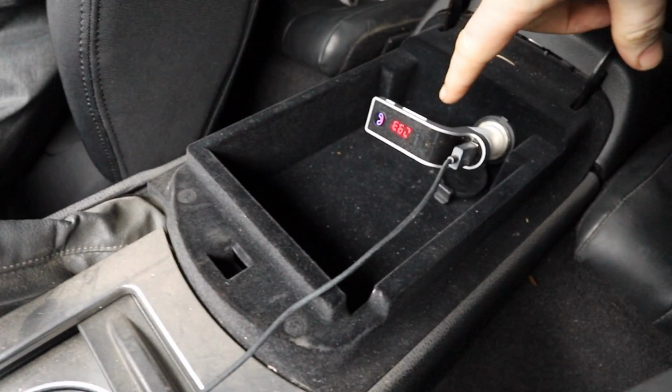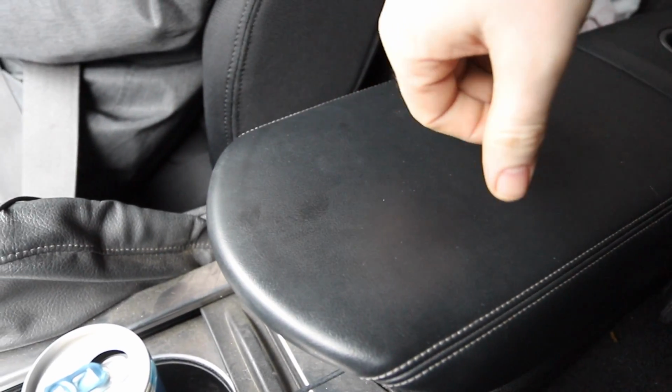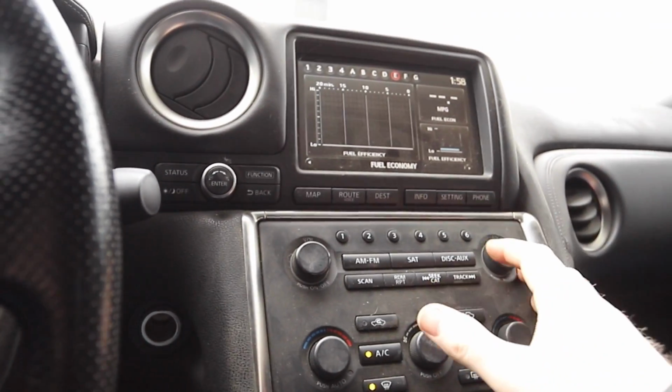Also, no Bluetooth in here, so we're rocking the this thing. The Bluetooth device is ready to. The Bluetooth device is connected successfully. I know you guys missed it.